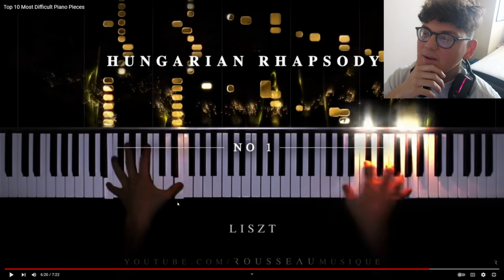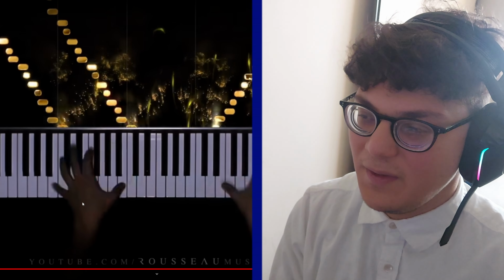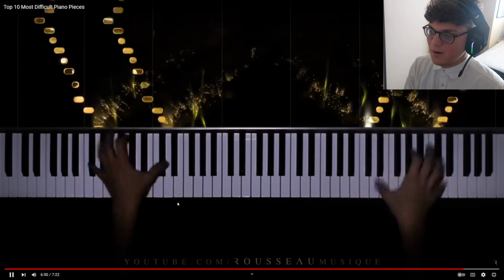Alright, so here, it's one of those things where they look and sound more difficult than they are. These little chromatic octaves, they're not that difficult. They're used in a lot of pieces like La Campanella, Chopin Etude Opus 25 number 10, they're used in that. It's not that difficult. It sounds and looks a lot more difficult than it is. A crazy piece.